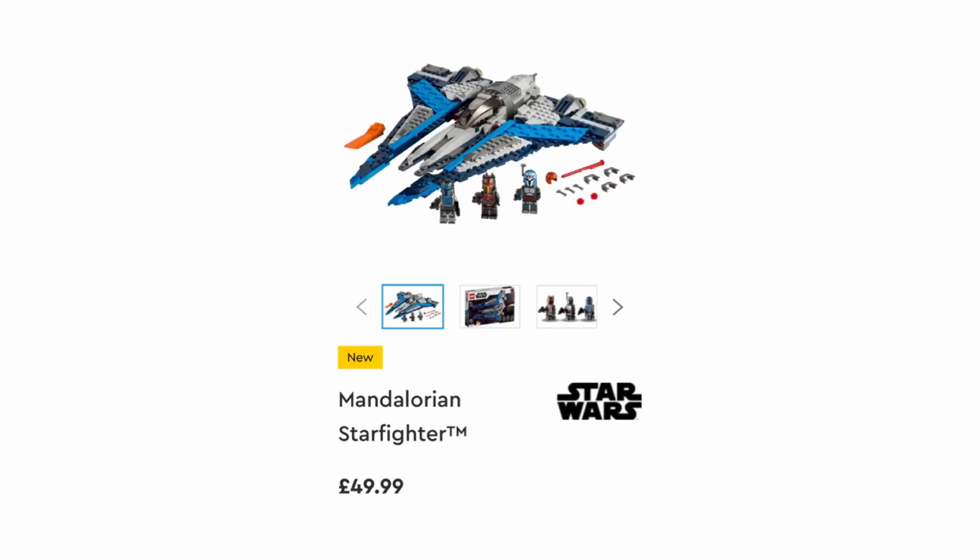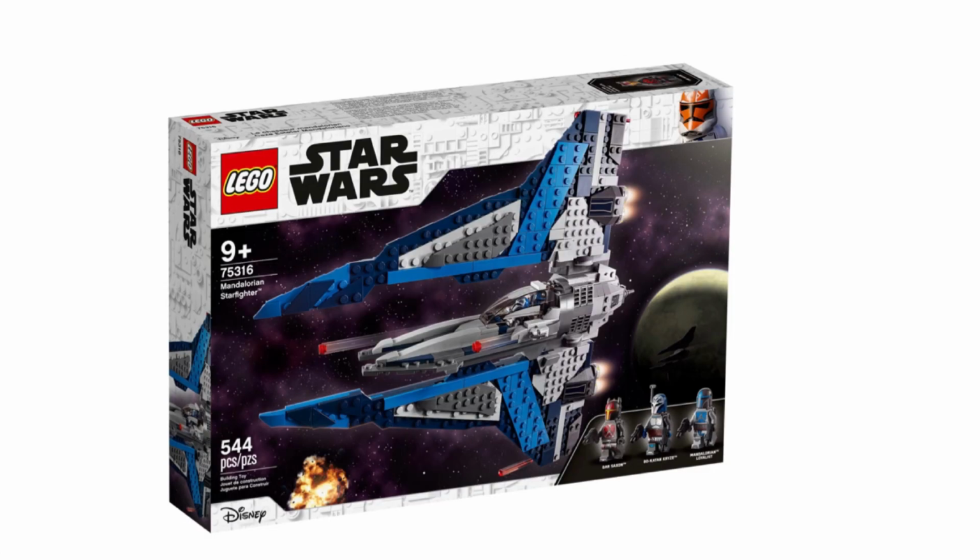Up next, we've got another absolute banger of a set. Only £5 more than the last one. This one's at £50, but also it's got less pieces, which is interesting. This one's only got 544. I'm personally one of the praise for peace type guys, but you can do whatever you want. We have the Mandalorian Starfighter from Season 7 of the Clone Wars.